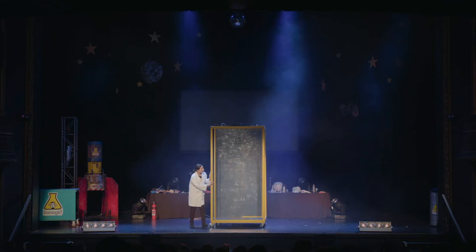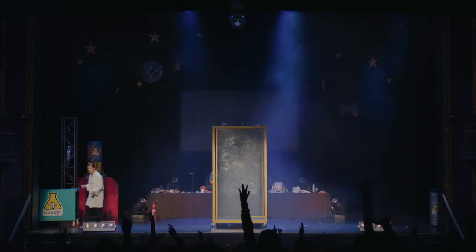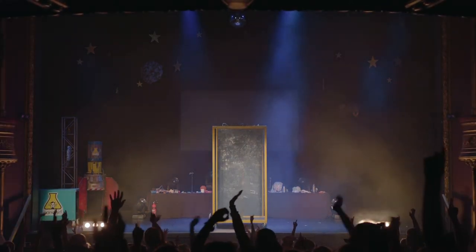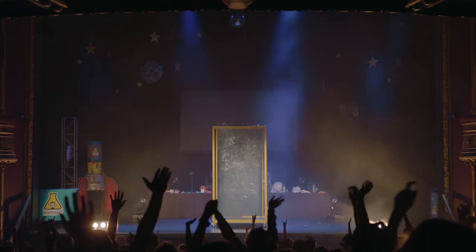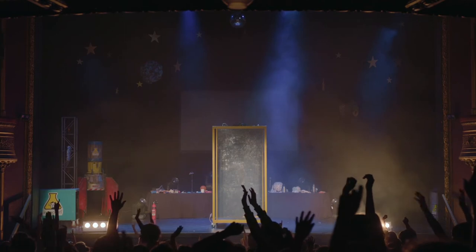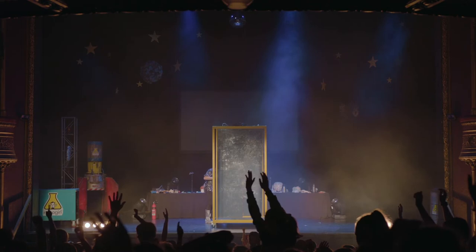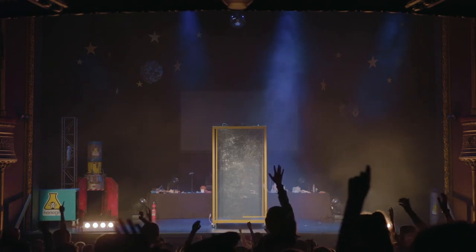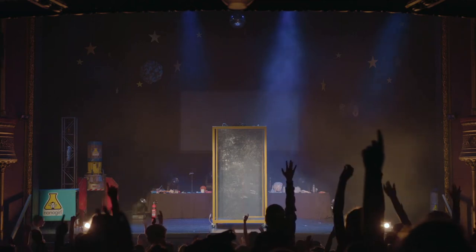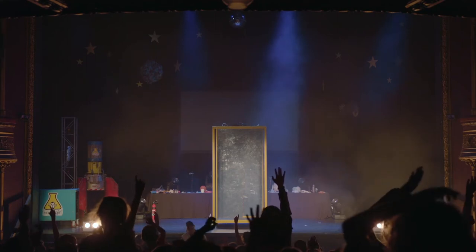Now, for this experiment to work, I need somebody who's going to go inside the weather box. Unfortunately, you can't be wearing a short skirt. You'll see why very soon. So if you're wearing trousers or shorts, keep your hand up. Can I just look behind you? Oh, you are perfect. Come on up.